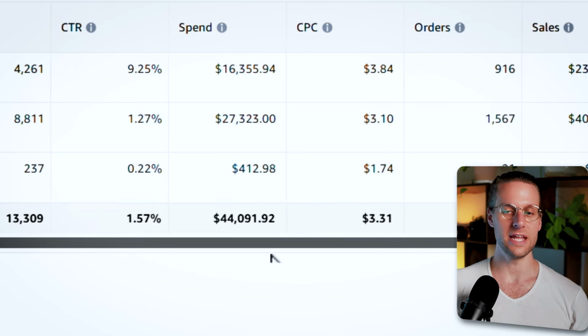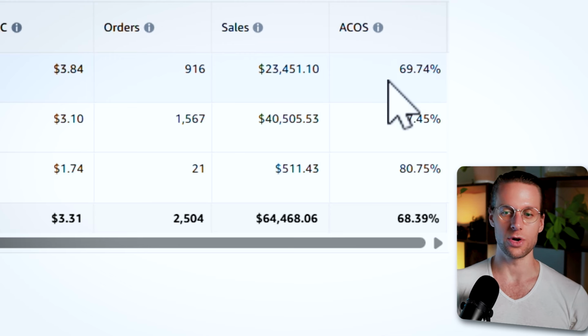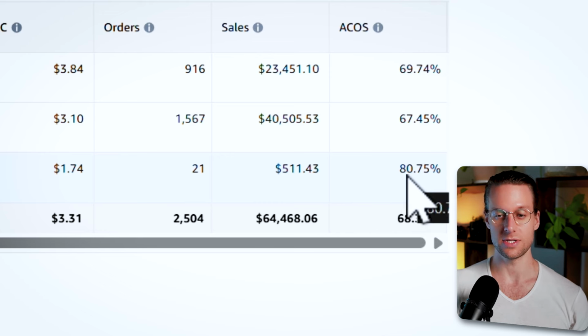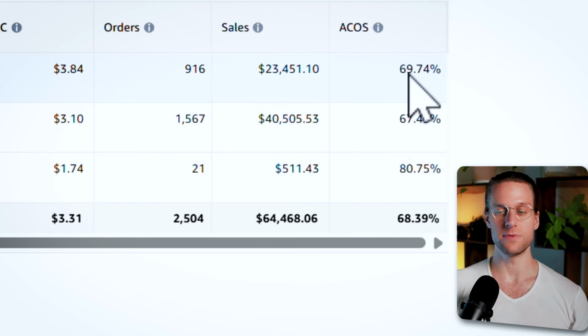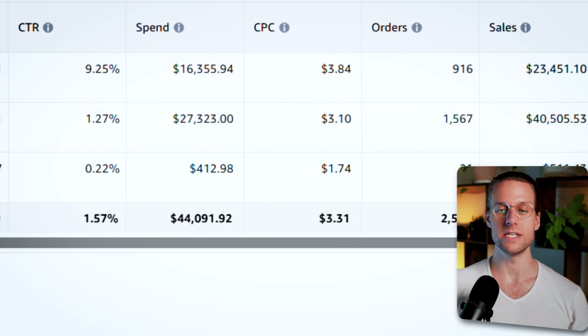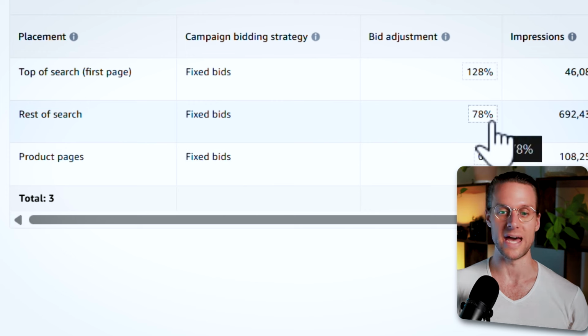Now, that doesn't necessarily mean that it's going to perform the best. In our case, we actually are getting a pretty equivalent ACoS between the top of search and rest of search. The product page is actually producing a higher ACoS in our case, but a lot of times the top of search, you just can't compete and the ACoS is going to be ridiculous even if you're getting a higher click-through rate and conversion rate. In those cases, you're going to want to ease off the bid adjuster for the top of search and just ramp the bid adjuster for whatever placement is performing best.